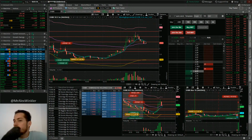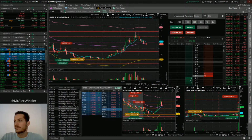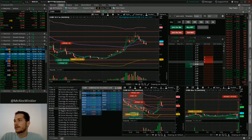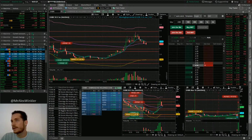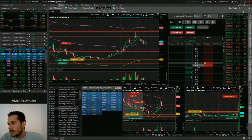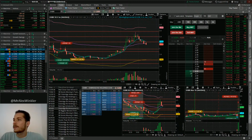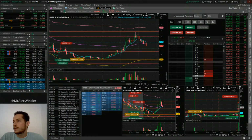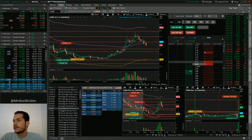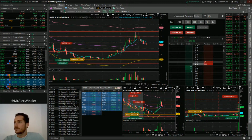VWAP really getting tested here. 215. If we go into the low twos, I'd probably consider buying this one. This has been a pretty nasty move so far. Hit 208 for a second. Bigger buyers kind of popped up there. 209. $212.